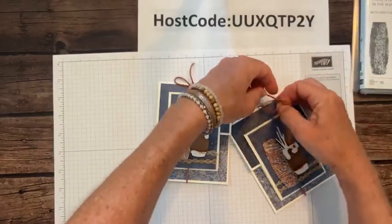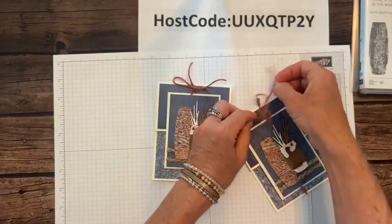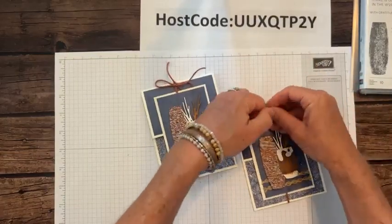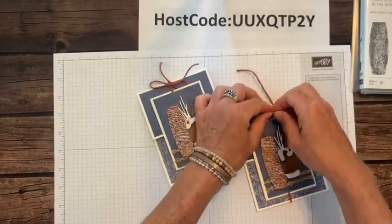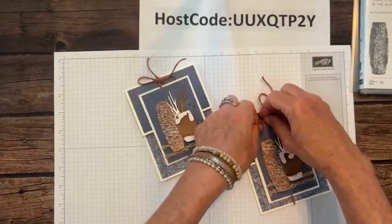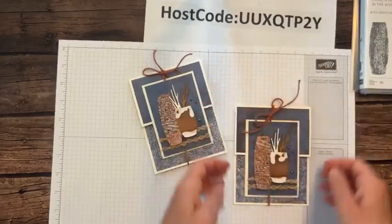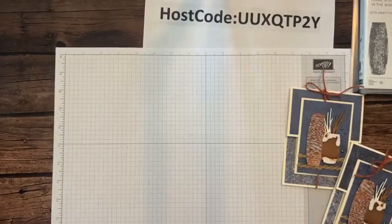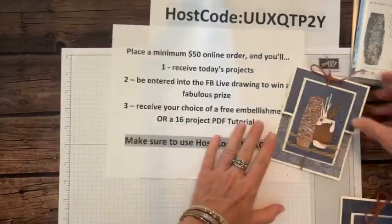So I hope you guys enjoyed these projects with this Earthen Textures stamp and die set. Beautiful Earthen Elegance Designer Series paper too. Oh, yeah, I am loving this, right? Okay, so there we go. We have those, and then we have this little guy right here.